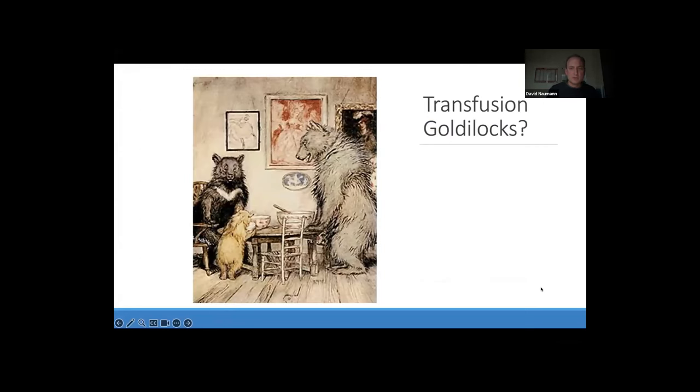So that's why I've got a Goldilocks slide. So there might be a sweet spot in transfusion where you don't want to give too much and you don't want to give too little, but somewhere in the middle, somewhere just right, is going to be perfect. And as a hypothesis, that may be somewhere between 7 and 10, and you probably do not need to transfuse above 10. Again, subject to debate, but the evidence is out there, even for trauma.